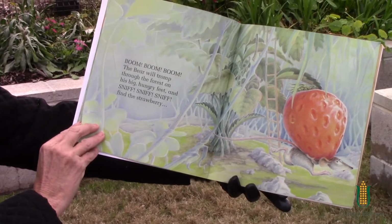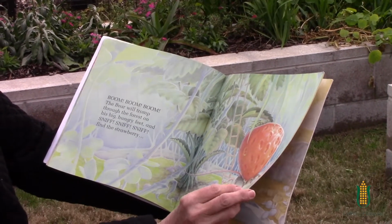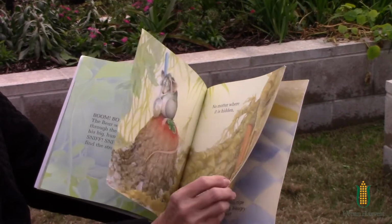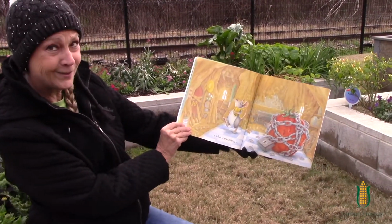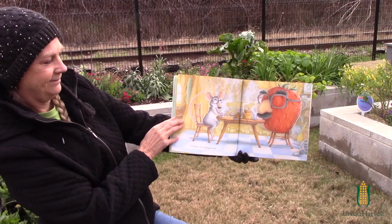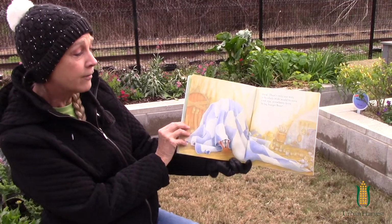Boom, boom, boom! The bear will tromp through the forest on his big, hungry feet and sniff, sniff, sniff, find the strawberry. No matter where it is hidden. Or who is guarding it? Or how it is disguised? Quick! There's only one way in the whole wide world to save a red, ripe strawberry from the big hungry bear.